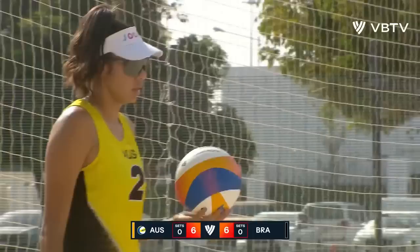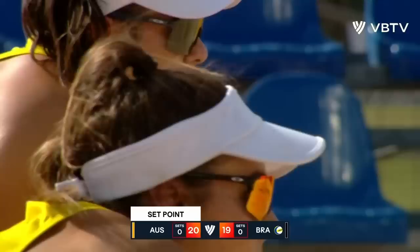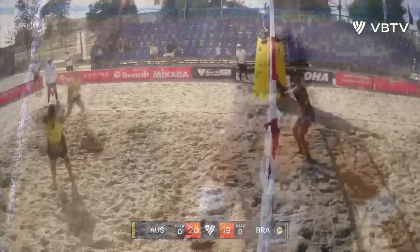It causes real issues for the blocker. If you track all the way out there and then Clancy sets the ball, you're in trouble. Here we go then. They do it in practice hundreds and hundreds of times every week. Side out for the Aussies will be good enough. And it isn't. Brilliant. It was a tight set. Maria Fey wanted to put it on the net so that suddenly in the game here. That's a really well-timed block.